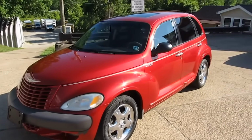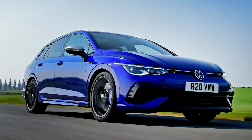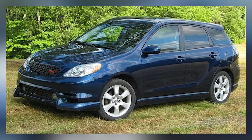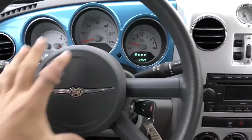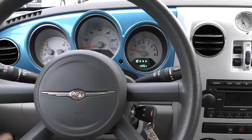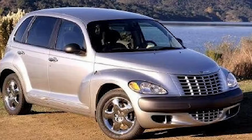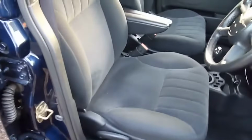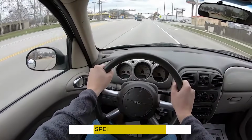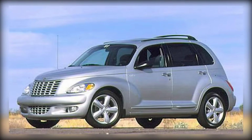Positioned as a small, versatile wagon, it competed with hatchbacks and small SUVs like the Ford Focus ZX5 and Toyota Matrix. On the outside, its high roof, rounded headlights, and flared fenders gave it a unique personality. But the drivetrain was a nightmare. The standard 2.4-liter 4-cylinder produced just 150 horsepower, which was underpowered for the PT Cruiser's weight. Worse, the 4-speed automatic transmission was sluggish, poorly matched, and prone to early failure.